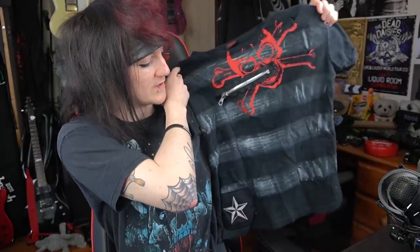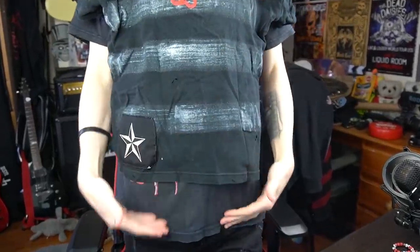Right, the next item is another piece of clothing. I used to wear this all the time. Again, it belonged to my brother. Then I started wearing it, and it's actually just a pretty cool design, to be honest. I like it. As you can see, it does not fit me anymore, so I'm not going to put this one on. I'm going to put it just there when I take these photos.